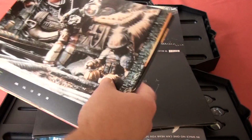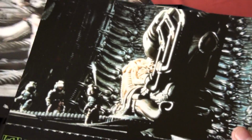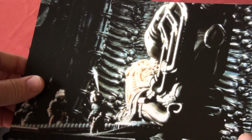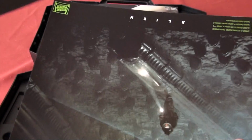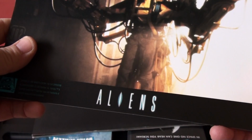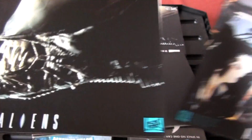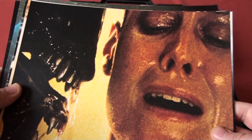And here are some art cards, by the way. This is from the first Alien. Got the space jockey over here, upside down. This is from Aliens. And Alien 3.